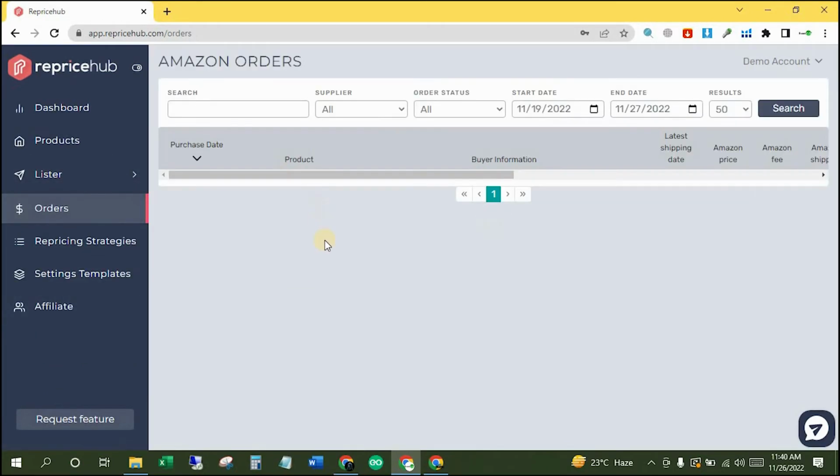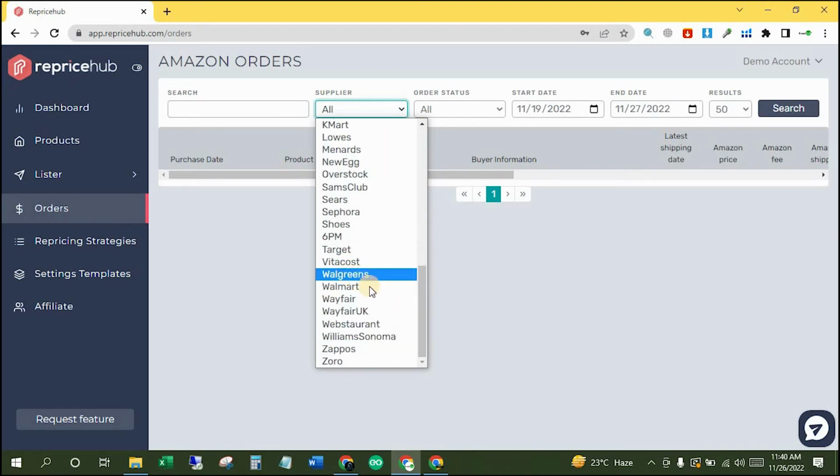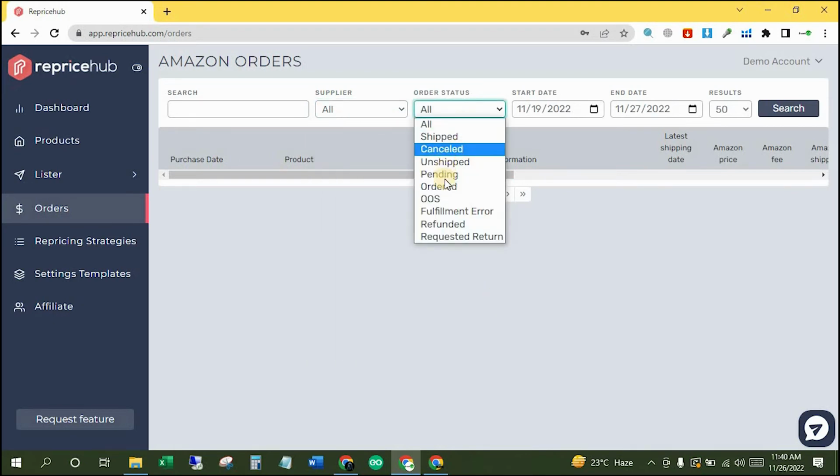Here in the orders tab, you can see your latest or existing orders. You can also filter orders for specific suppliers from here. You can filter orders by status, if it's shipped, cancelled, delivered, or whatever order status you want to check for.